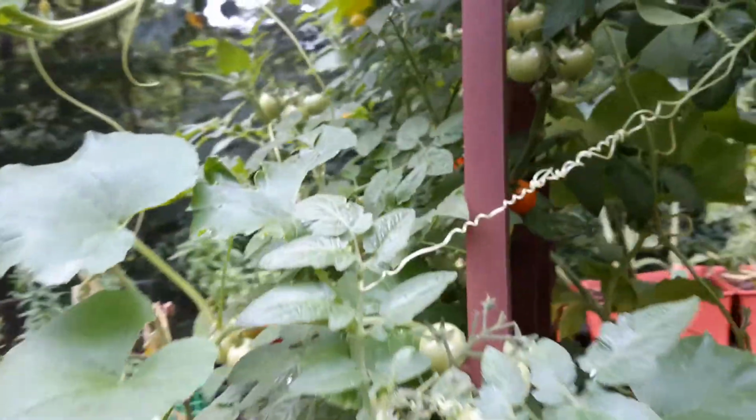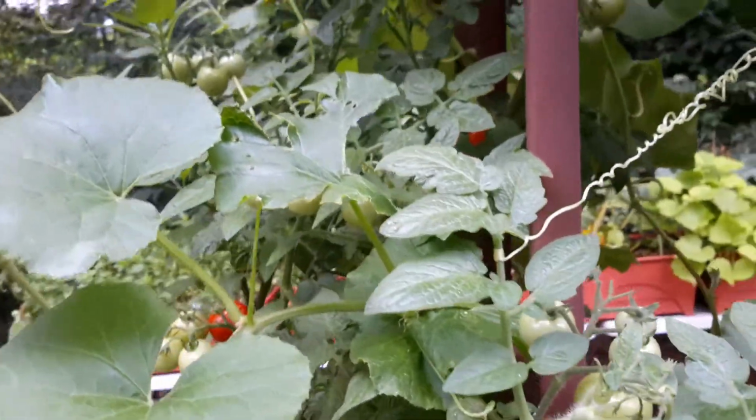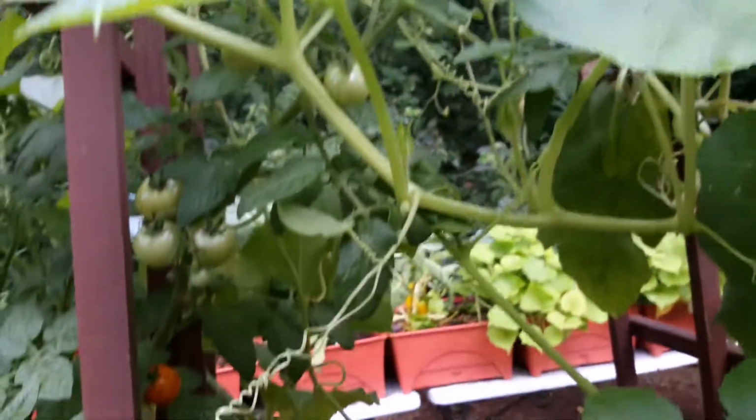I got quite a mess going on over here. I really kind of need to get it together, but this tomato plant is growing crazy. You know, it's definitely taking on a life of its own.